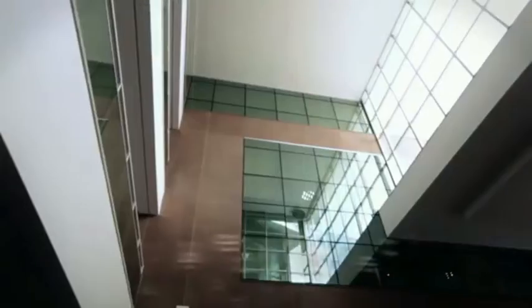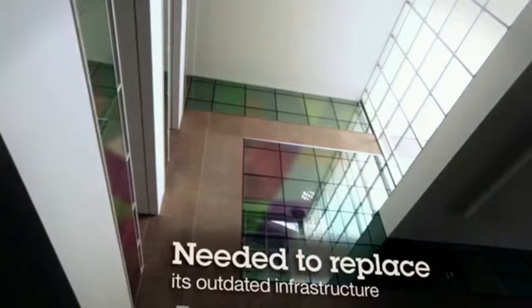This is a credit union in Brazil that needed an upgrade.